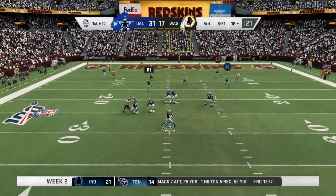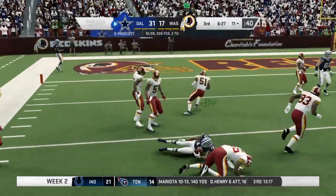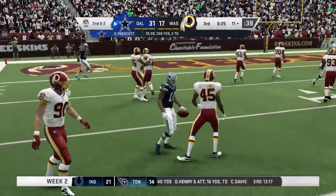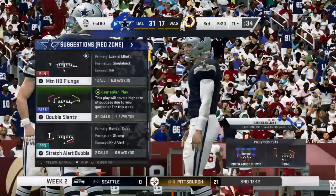And there he was in the slot for the catch. Prescott throwing complete to Cobb. And he's brought down just outside of the 10 at the 11. A good pickup there. 8 yards on the first down completion.